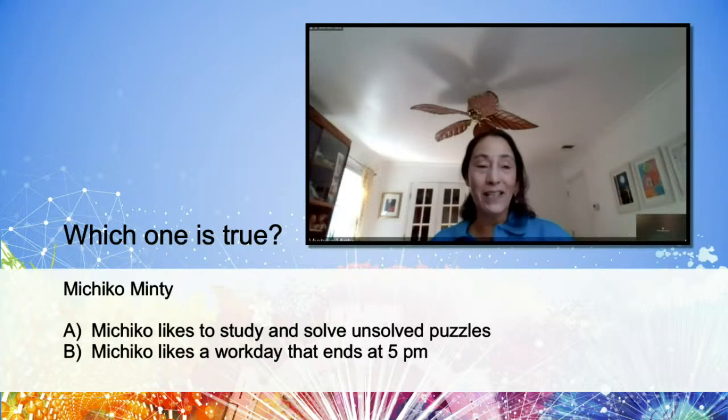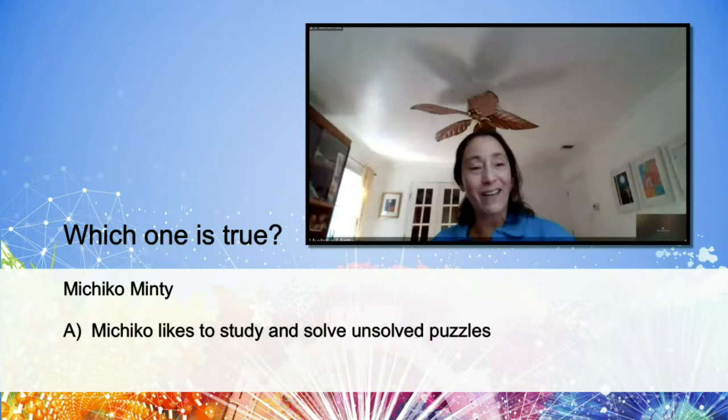So I do like to study, and I do gravitate toward issues and problems that don't have solutions as something that I like to work on. And it is false that I like to end my work at 5 o'clock. I like to work when the time is right, and that often involves working at night and on the weekends.